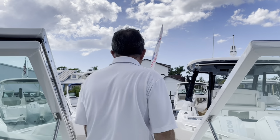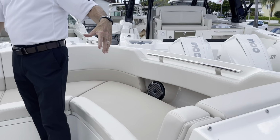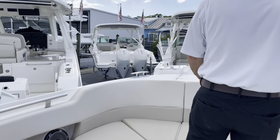So we move to the bow. Great U-shaped seating. Actually a double on this side and a single on this side with armrests. Get places to charge your phones, control the stereo, drink holders.